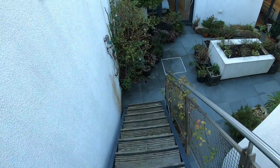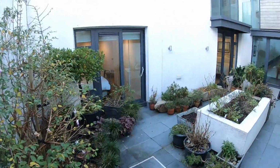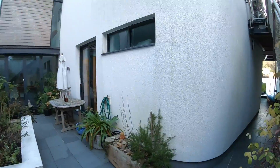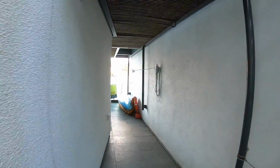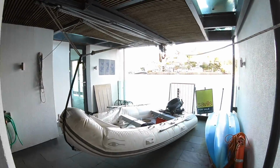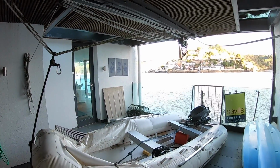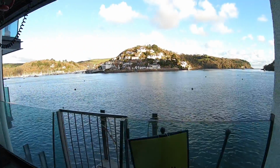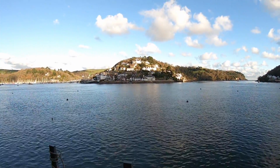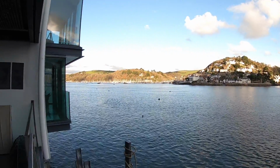Now the final bit to show you is the part that I think really justifies having this house on AQUAHOLIC, because this through here is the boat deck. So what you have here, there's a rib, slightly deflated at the moment, but this is a craneage system, so you can have your rib here, and then if you want to go boating, you just lift it up with a crane, power it out, drop it into the river. That is incredible, isn't it?